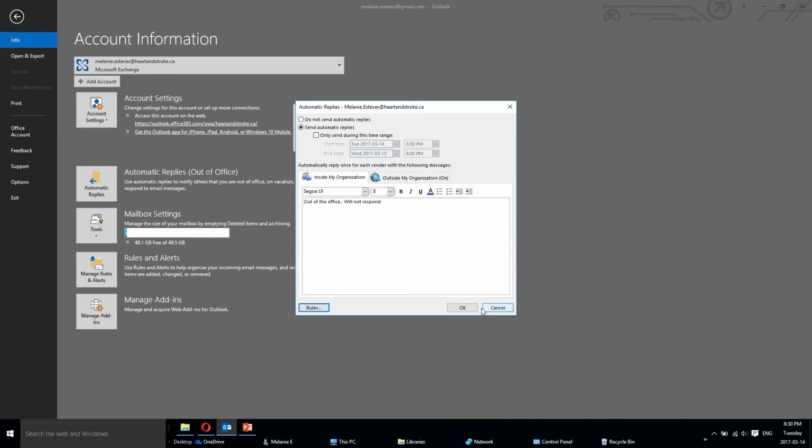So I'm just going to click OK. So now it's saying the auto reply message is for outside and cannot be blank. Oh yeah, okay, sorry. Outside my organization, no, just my contacts. I'm going to say I'm out of the office as well. Yay.